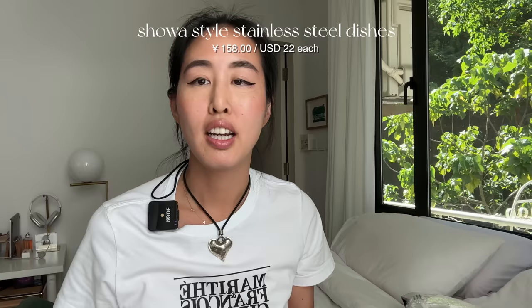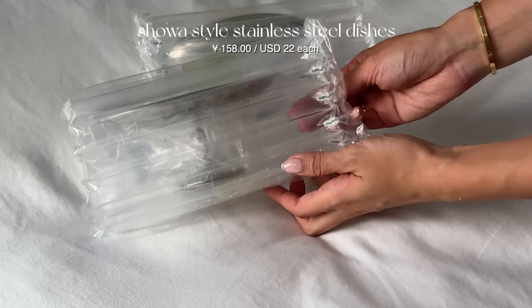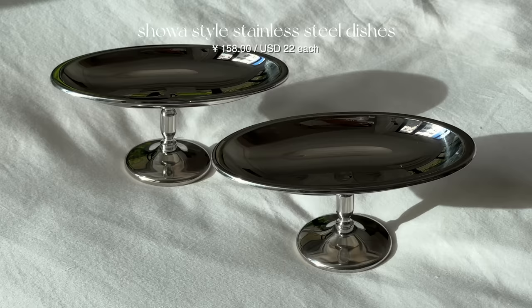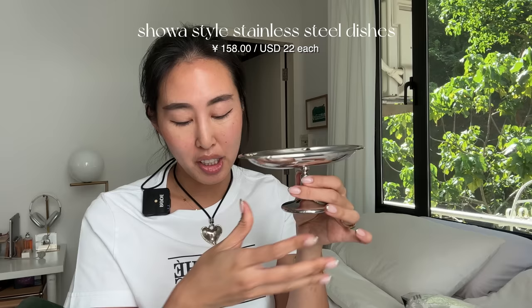And the last item in my haul is not clothing related, but I got these Japanese-inspired creme caramel serving platters. I don't know what you call these little dishes. I saw that the seller had styled it with like creme caramel custard and fruit, so I just bought two of them just because I thought they were just so adorable.